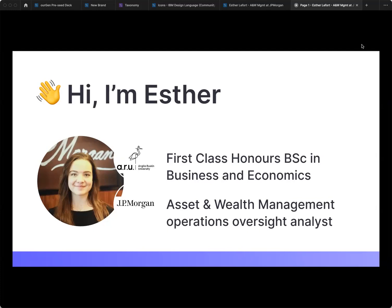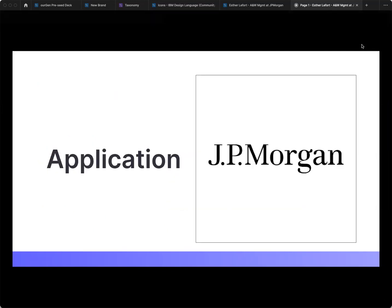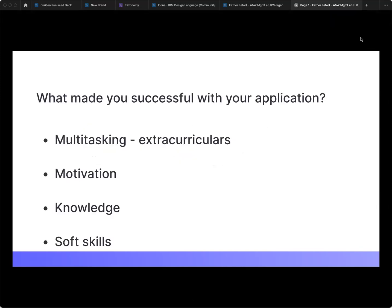Which is awesome. So we'll cover the graduate program mostly today. And then obviously it'd be good to share some of your experiences in the office as well. But to kick things off then, Esther, diving into the application process for JP Morgan, obviously there's three key stages: the AI interview, the phone interview, and the assessment center. So it'd be really cool if you could just go through what was a successful part for your application.